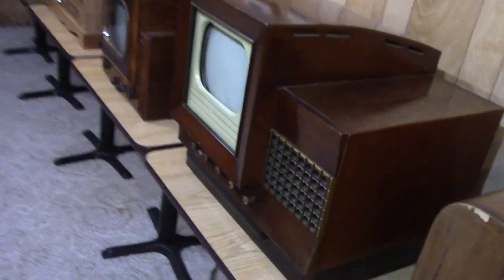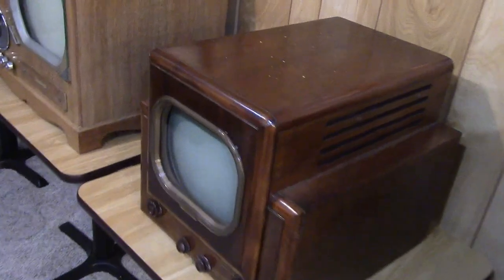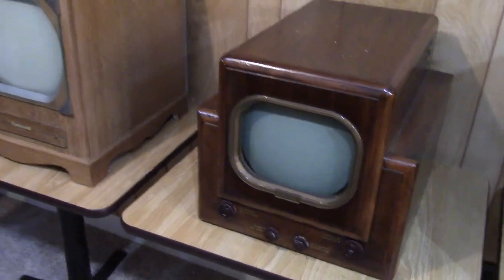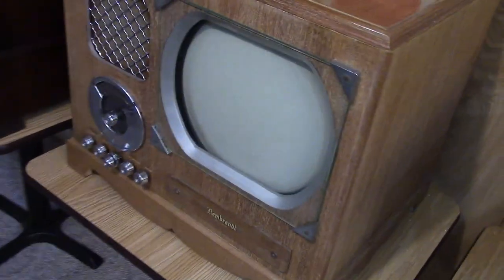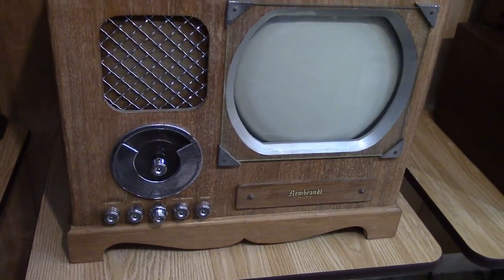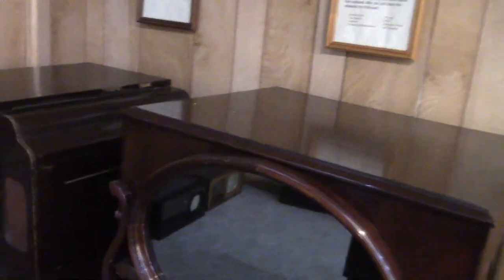There's the Philco 48-1000, their very first TV. The VT-105 Motorola, I have one of those as well. I think it's Motorola's first set, or certainly one of them. Rembrandt, very nifty TV from 1947. Well, nifty, it's odd for sure.